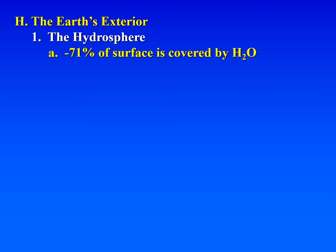Roughly 71% of the Earth's surface is covered by water, mostly in the form of oceans, but we do have large ice caps, Greenland and Antarctica, that are covered by solid H2O, ice. So humans, we tend to think about Earth as the land, but the land is actually the minor component on the Earth's surface. This is a water planet.